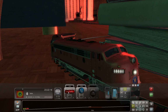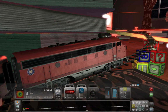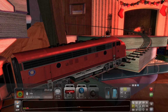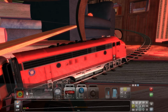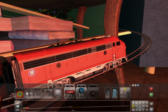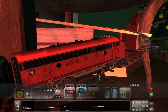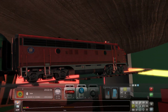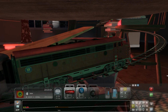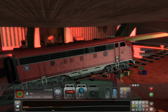We need to give it enough power that it doesn't launch off, but not so little power that it starts rolling back down the hill, because it is very steep. Should be okay. I'm not going to question how this track stays up, because there are some large bits here specifically where if this was real track, the track would bend. So, yeah.